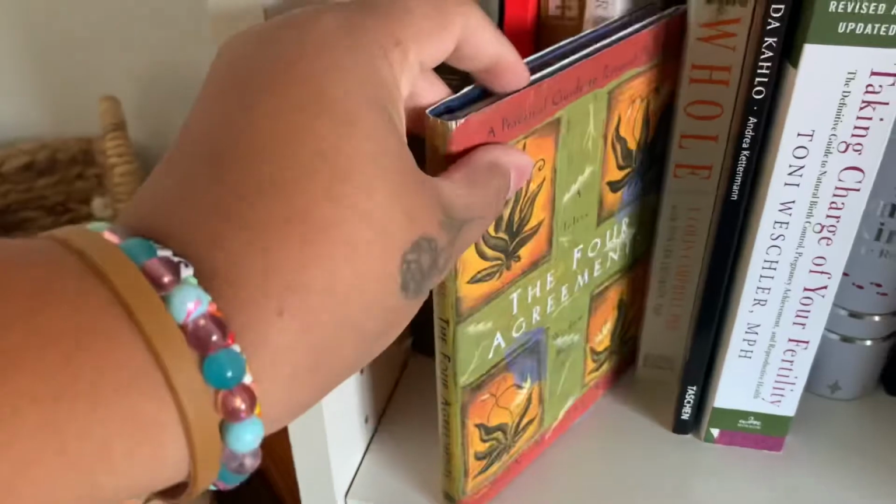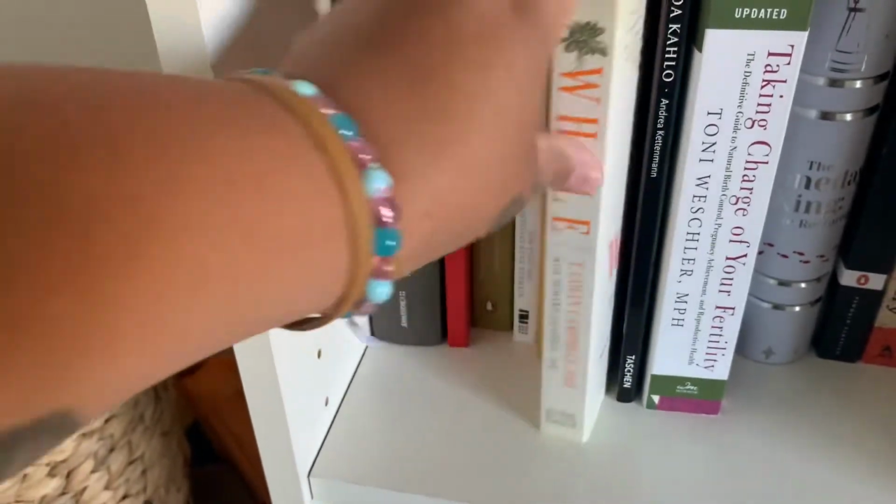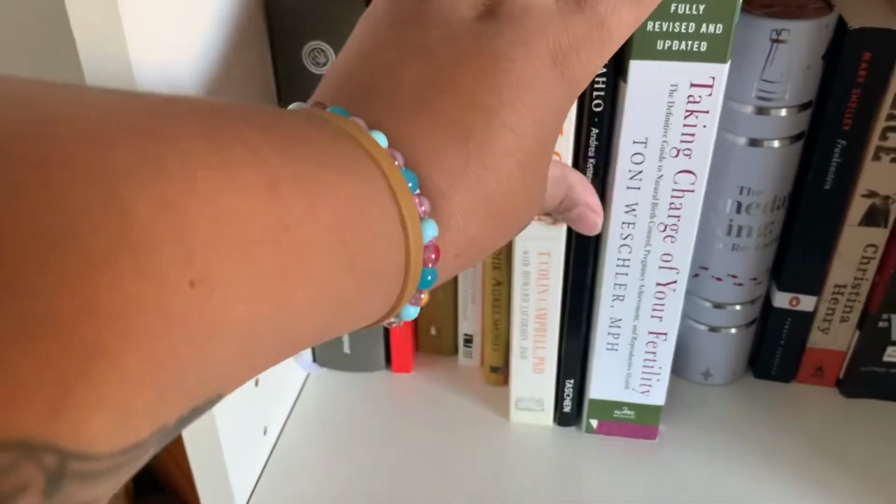Then I have The Four Agreements, which is a great spiritual book. I have some nonfiction, Whole, Taking Charge of Your Fertility. And then in the middle, I have this Frida Kahlo book, which is one of my favorites as well.